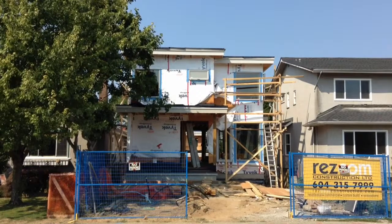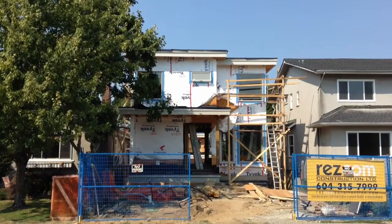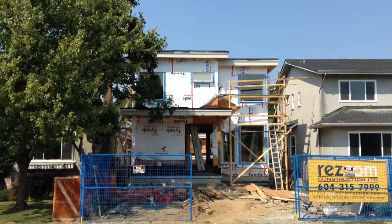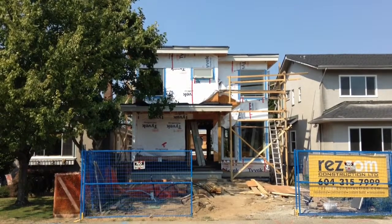And if you look through the doorway in the back, you will see they are making a laneway house as well. So they have divided the property in two. They will have the main residence up front and a laneway house in the back on the alleyway. The value of something like this would be between $2.5 and $3 million.